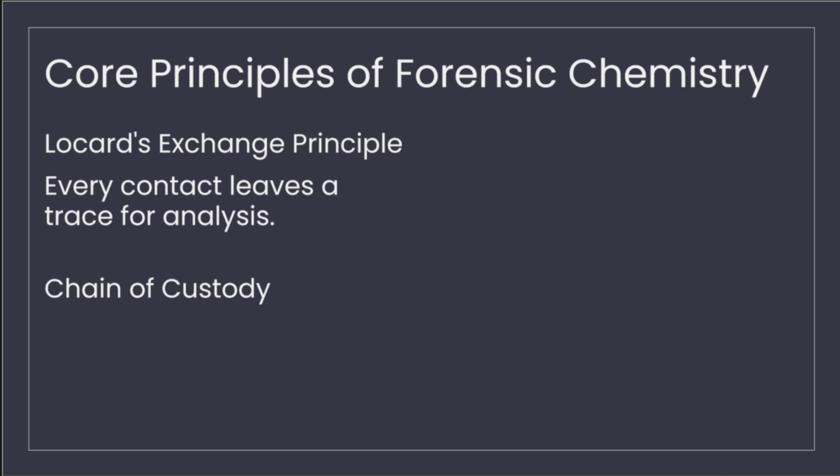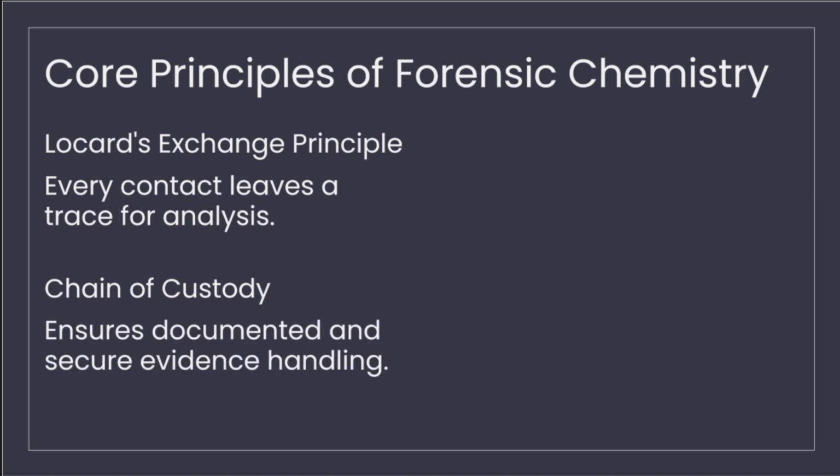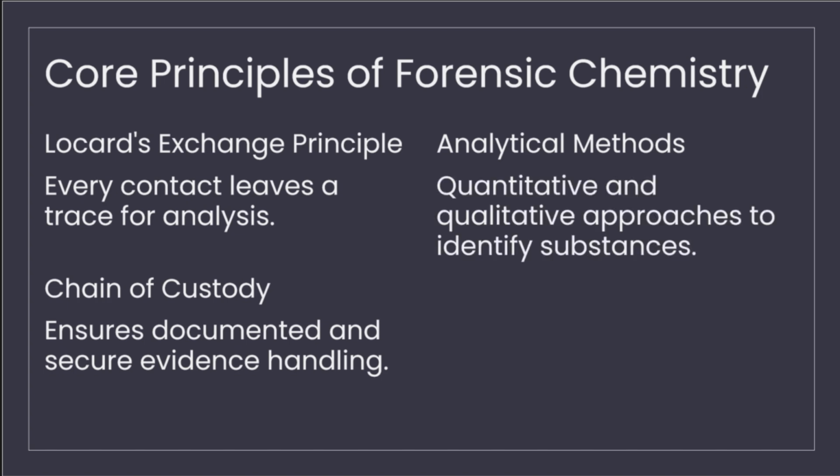Next, we have the chain of custody. Now, the chain of custody ensures evidence is handled securely and, of course, documented at every step. This is because we have to protect the integrity of the evidence and maintain its admissibility in court. We will also discuss analytical methods, both quantitative and qualitative techniques used to identify substances. Those rigorous scientific approaches allow us to draw accurate conclusions from the evidence.